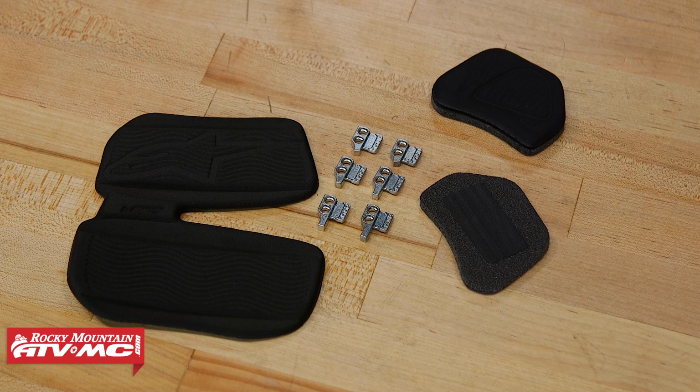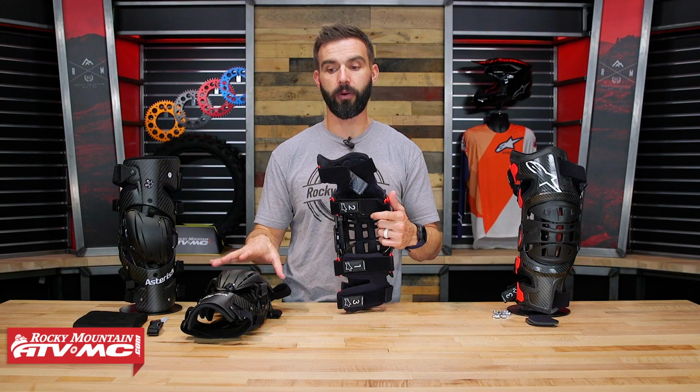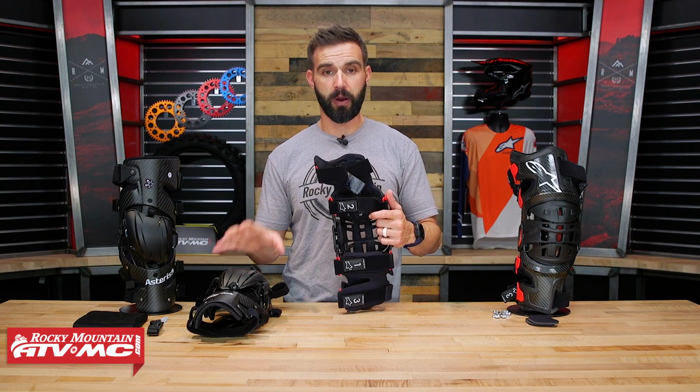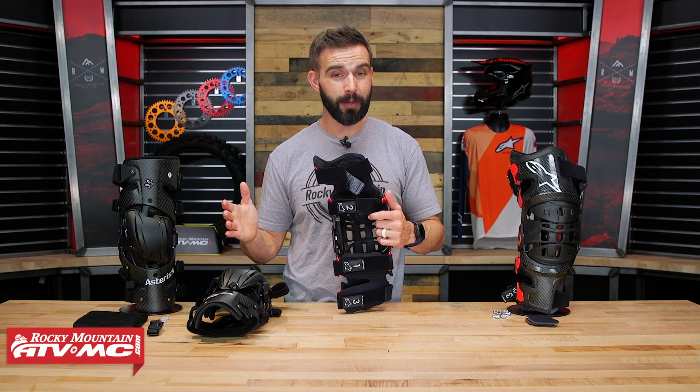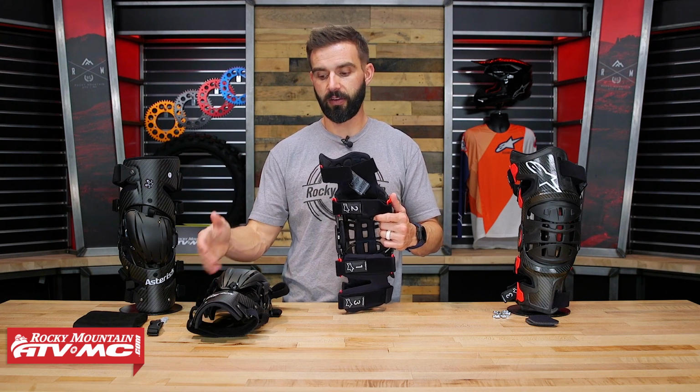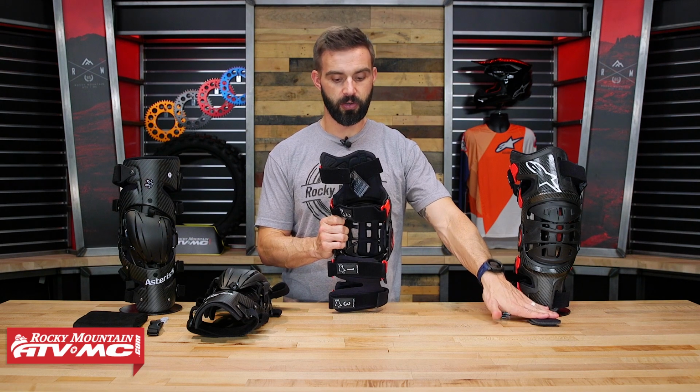I wish the Carbon Cell 1 did come with extra pads for that reason. I was lucky when I got my size, I wear a medium, that it fit me spot on, but had it been a little bit too big maybe, or even a little smaller, I wouldn't have a way to adjust the thickness of those pads. So I like that Alpinestars does do that.